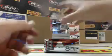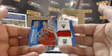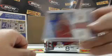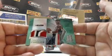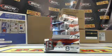All right, starting out, for the Lakers, Kareem Abdul-Jabbar, 8 out of 75. Freshman Fabrics, rookie jersey, for the Bulls, Doug McDermott. What do we got here now? Franchise Fabrics, three-color patch, green prism for the Blazers, Clifford Robinson, 1 of 5.